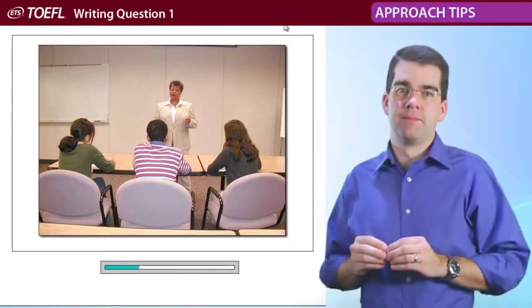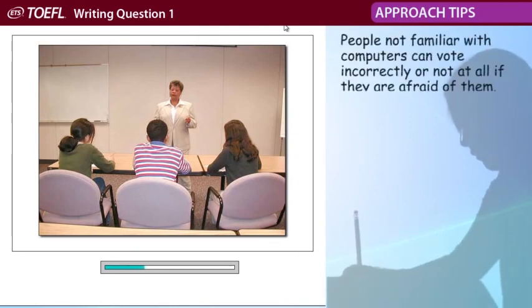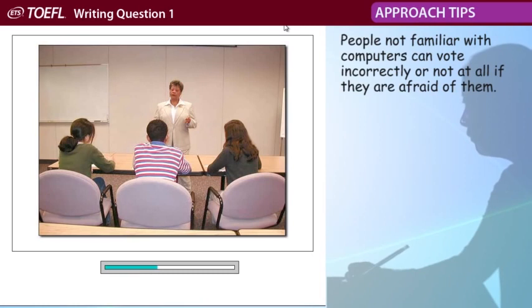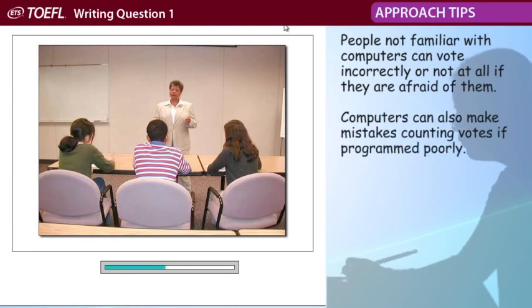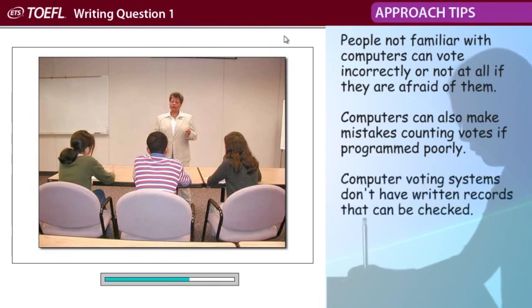These voters can easily cast the wrong vote or be discouraged from voting altogether because of fear of technology. Furthermore, it's true that humans make mistakes when they count up ballots by hand. But are we sure that computers will do a better job? After all, computers are programmed by humans, so human error can show up in mistakes in their programs. And in many voting systems, there is no physical record of the votes, so a computer recount in the case of a suspected error is impossible.